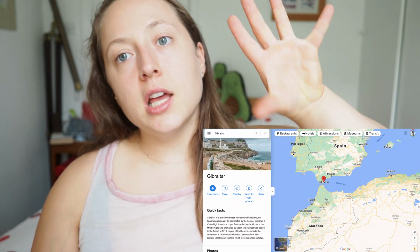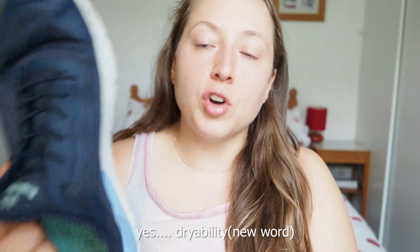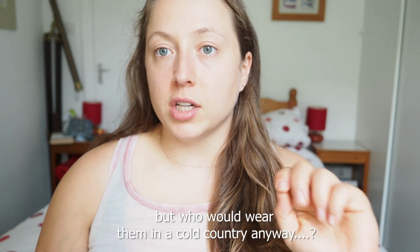With regards to the quick drying, now you have to remember that I was in Gibraltar, which is midway between Spain and Morocco. So it was about 28 degrees and it was quite humid, but it was 28 degrees. There wasn't much sun. These dried within probably 20 minutes, half an hour. Now, the dryability is what I'm going to call it here. The dryability is very good. What I haven't discovered is how good that dryability is in a colder country.